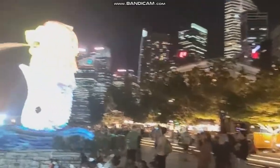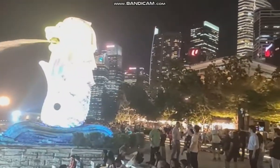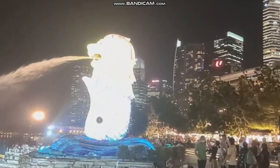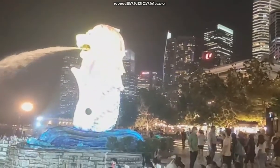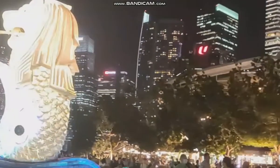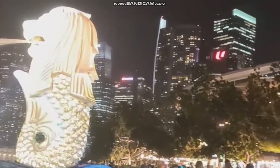And so it has copyright. Yeah. So in Singapore, we only have 6 official Merlion statues, okay? So you cannot produce your own Merlion for commercial use. You need to get permission from the Singapore Tourism Board.